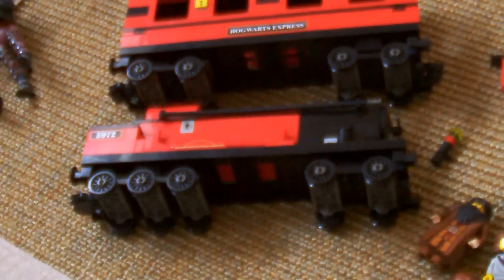Yeah, I don't know if it's complete. I'd have to try and stick it all together and see, I guess. Or I might just list it as spares and repairs pieces. But yeah, that's going to get listed on eBay today.